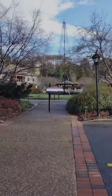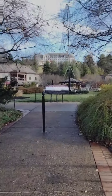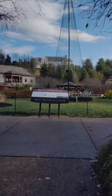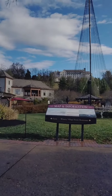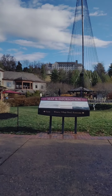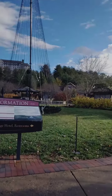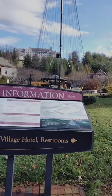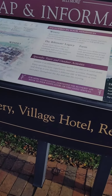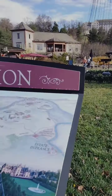Typically they advise people to plan at least 1 to 2 days to visit the Biltmore, just because of the size of the estate. But I decided to come for a whole day. They just rolled out the Christmas ornaments, and they're playing some Christmas songs already. So I think we're gonna go towards the Winery Village Hotel and Restaurant area.